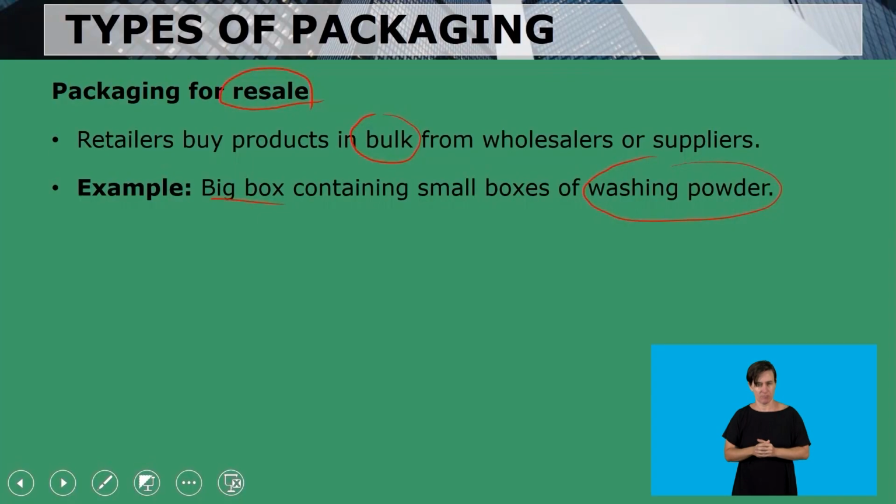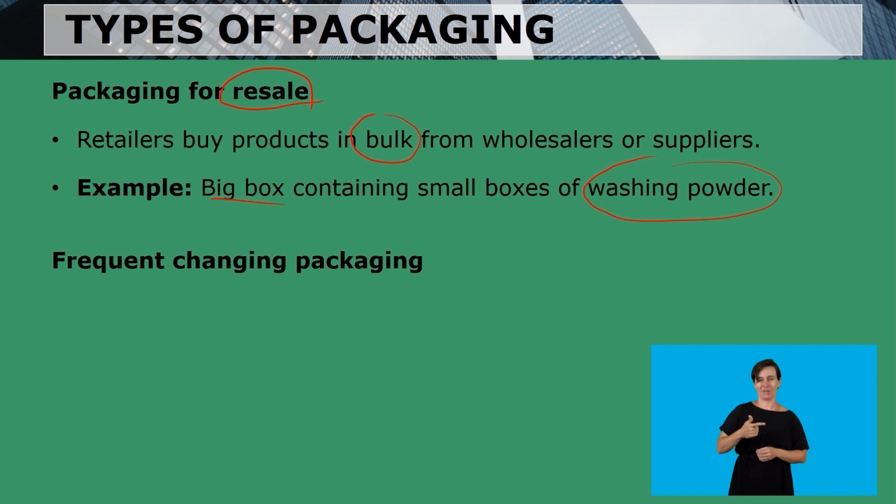An example would be a big box containing small boxes of washing powder. And then we also have what we call frequent changing packaging.